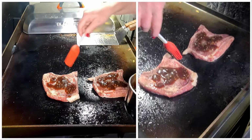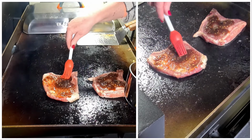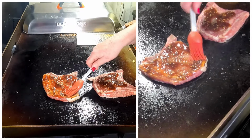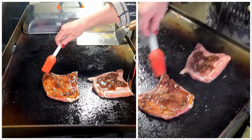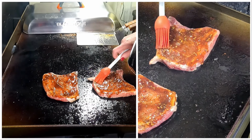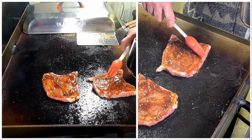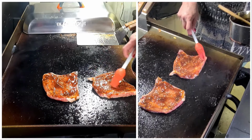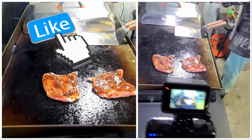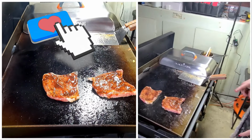It smells amazing. And I'm just going to rub it over. I don't want too much because I don't want it to burn. And Jerry told me that now that I have the stuff on it, I have to flip it pretty often so it doesn't burn, given the sweet hoisin sauce. But I really wanted to get it on there. And then when I flip it, I'll do the other side.